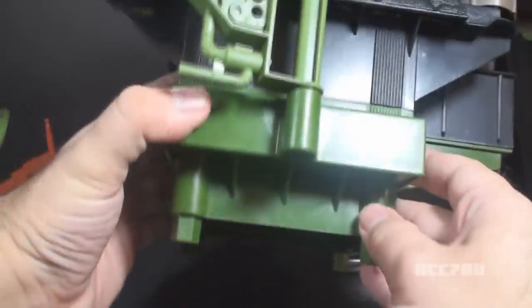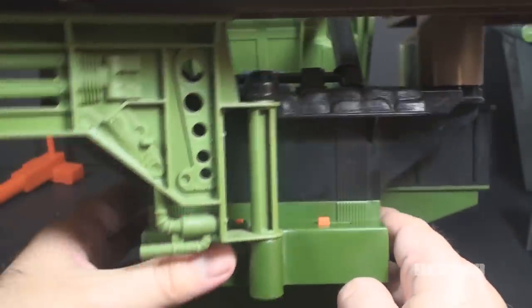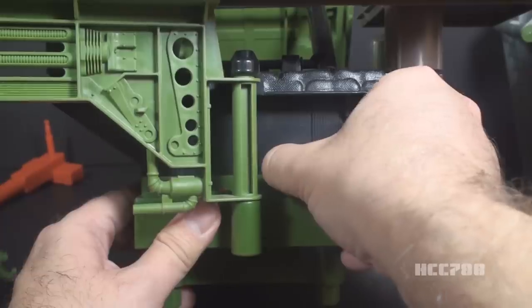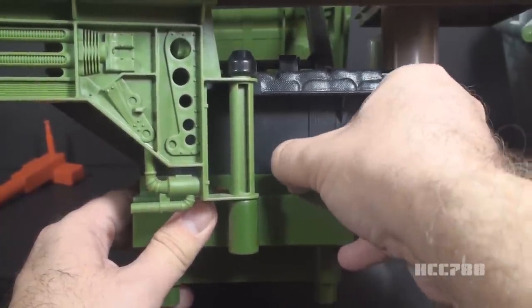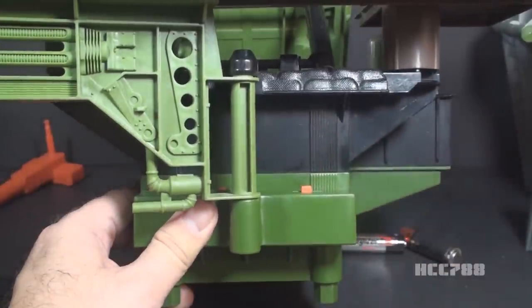Okay guys, after playing with the batteries, I was able to get this sound switch to work. So let's demonstrate. All right, the first switch just turns on the light, but if I move it over more, it should start the first sound. There we go.